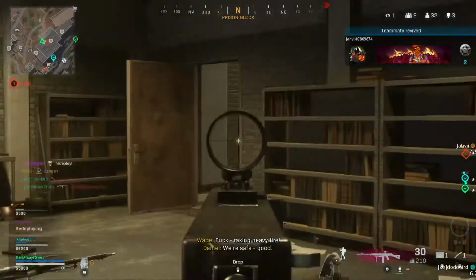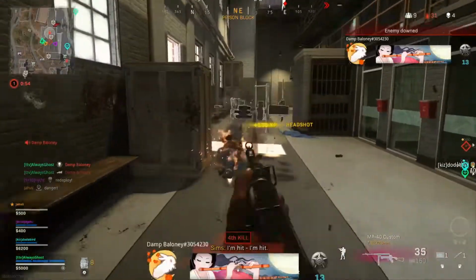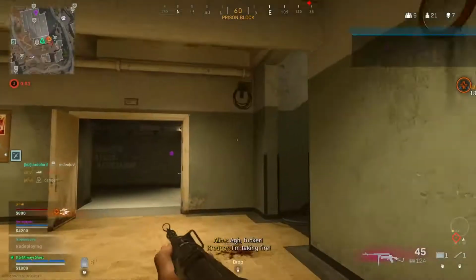Really good AR. I would consider it to be a top 3 AR. You can easily make the argument that it's the best AR at the moment. I see a lot of people using it. People like Swag are using this gun right now, and it's really, really good.